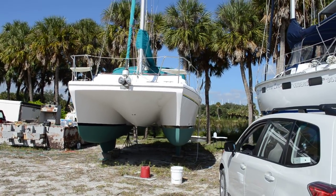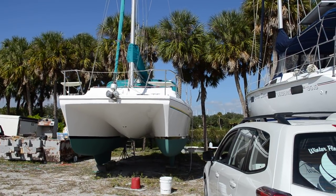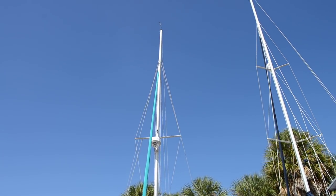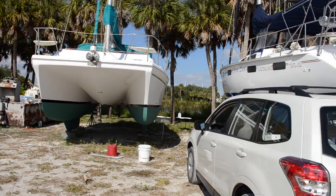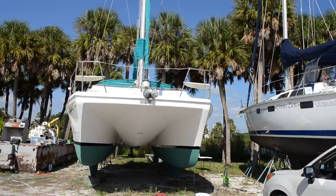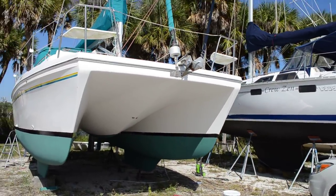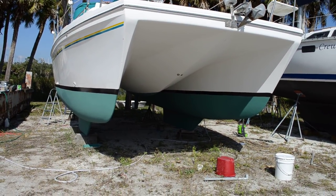Today I'm looking at a 1993 Endeavourcat. It is a 30-foot boat. It has a mast height, or bridge clearance if you will, of 47 feet. The beam on this vessel is 14 feet 3 inches. And the draft is 2.83 feet.